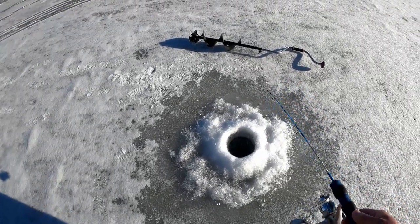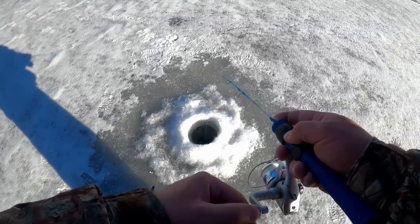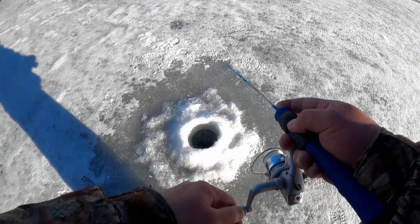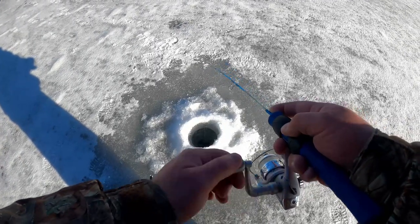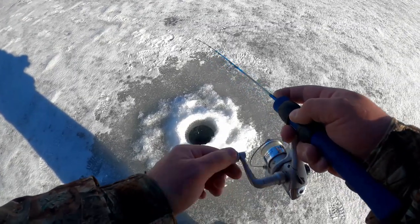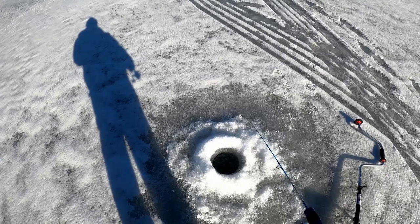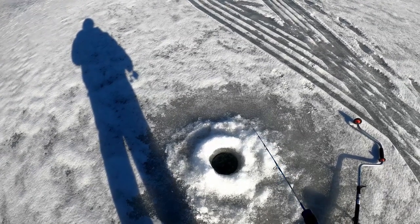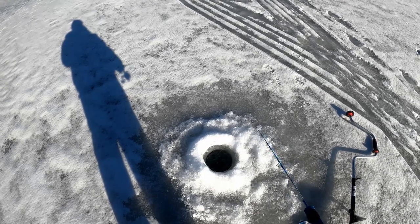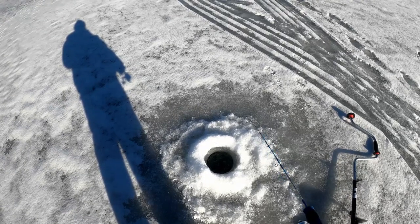Holy shit. Need to catch a fish and get the hell off of this ice. Whew. About time to get back on the river.